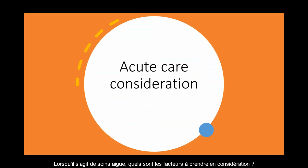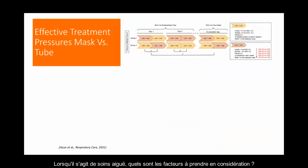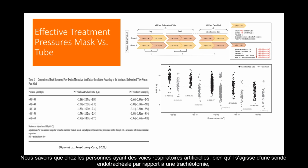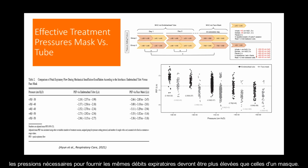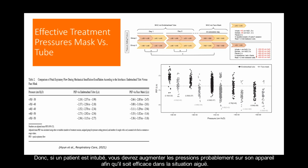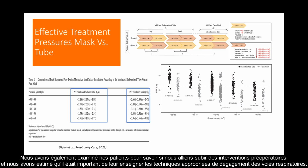When it comes down to acute care, what considerations do we need to keep in mind? We know that in individuals with an artificial airway, whether an endotracheal tube or a tracheostomy, the pressures needed to deliver the same expiratory flows will need to be higher than with a mask. And you can see this in the expiratory flows here between the endotracheal tube in black and the face mask in grey. So if a patient is intubated, you will probably need to increase the pressures on their device so that they're effective in the acute situation.